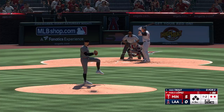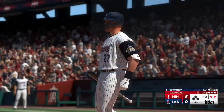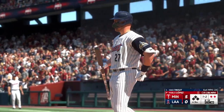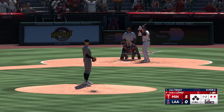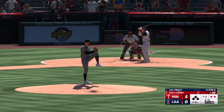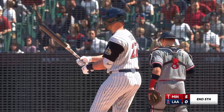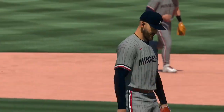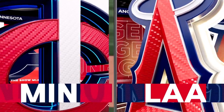And the righty deals. Bounce to the left side, and he picks it up, and he'll put it in his pocket. Hacks and misses. It's a strikeout. And the Angels are gone in order. It's 5-0.